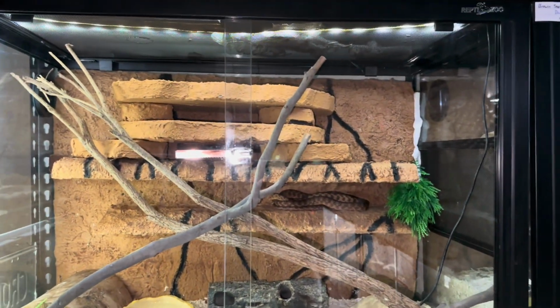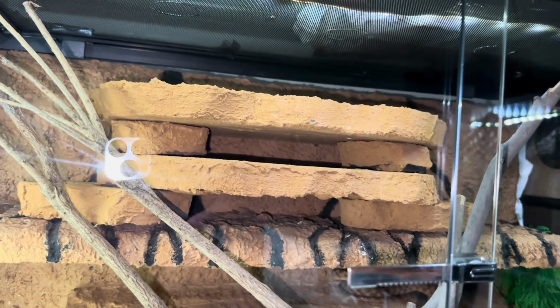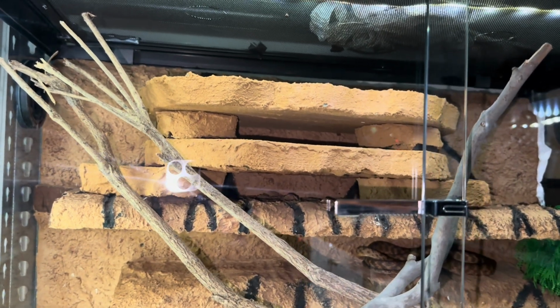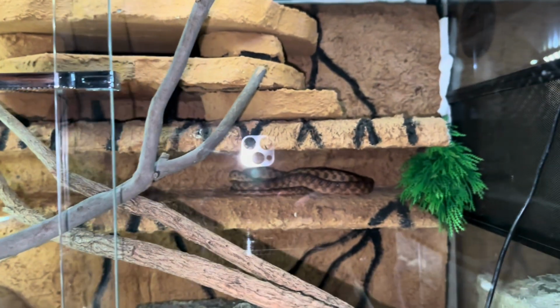In addition, from the last reptile room, with Willow's enclosure, we did incorporate this little fake rock stack on top of her platform as a hiding place. Now it is quite secure. I have tested to make sure it can't be toppled over. And so far, Willow has been using it, which is great.